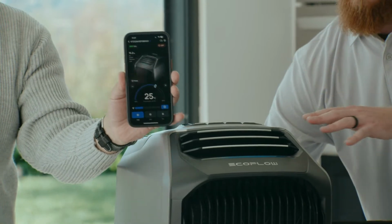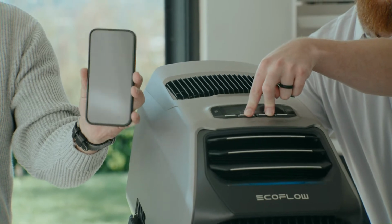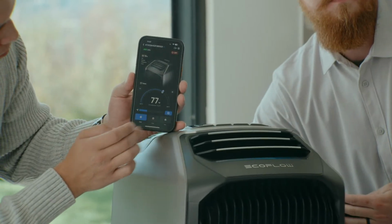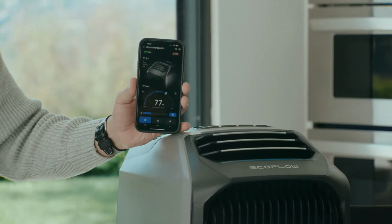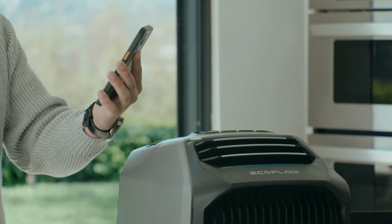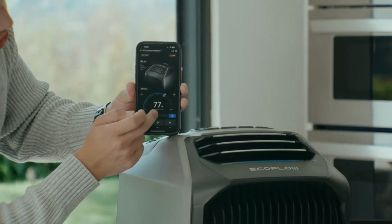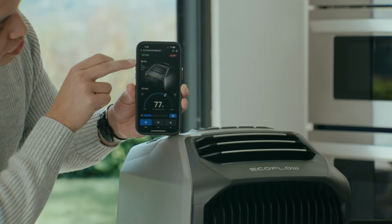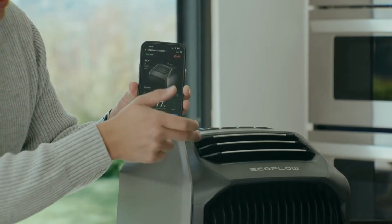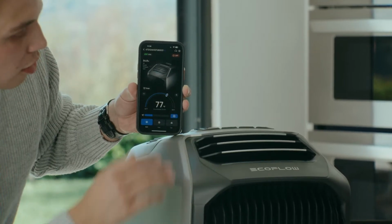You can either do it on the app, or if we lift this up right here, you press and hold the two temperature buttons, and that will change it right there. So, okay, there you see 77 degrees Fahrenheit right now, and it keeps dropping. Now, there are a couple of temperatures you want to look out for. This is the temperature that you set, and here in the corner we have a temperature called air outlet temperature. That tells you exactly how cold or how hot the air coming out of this is.